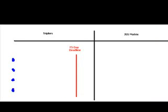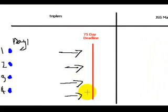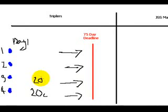Let me make a number here: 1, 2, 3, and 4. So we've got 4 triplers here, and they are all running towards this red 75-day deadline. They start here on day 1, and they all run this way. When they hit this red line, their time has passed. That's where they will stop paying you the 2% interest per position. So we know that we are earning 20 cents per position, 20 cents here, 20 cents there.